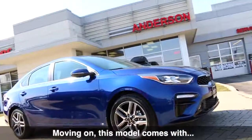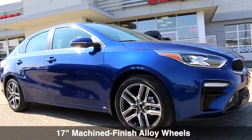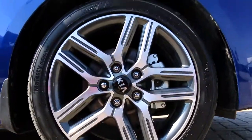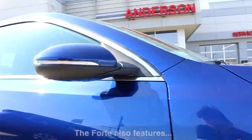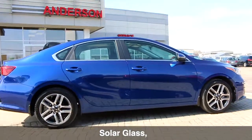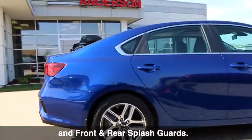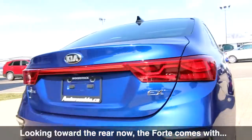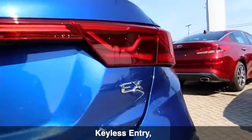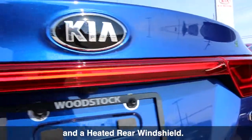Moving on, this model comes with 17-inch machine finish alloy wheels with 4-wheel ABS disc brakes. The Forte also features power heated side view mirrors, solar glass, and front and rear splash guards. And looking toward the rear now, the Forte comes with remote cargo access, keyless entry, and a heated rear windshield.